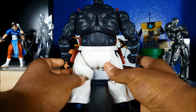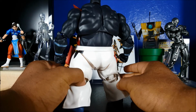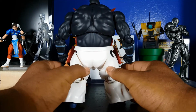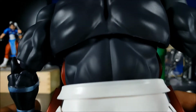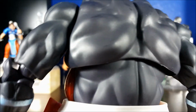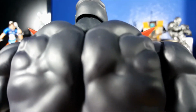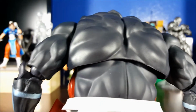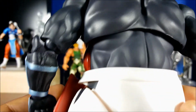God damn! Look at all that back muscle. Good lord, that is probably a sight to behold. Can we get a close up? I don't know if we can. Look at it. Look at all the muscles. Look at them traps. I mean, I'm speechless. I don't know what to say. Holy crap.